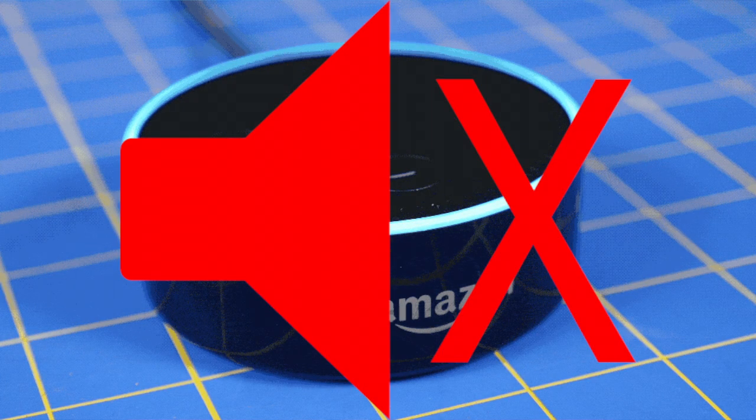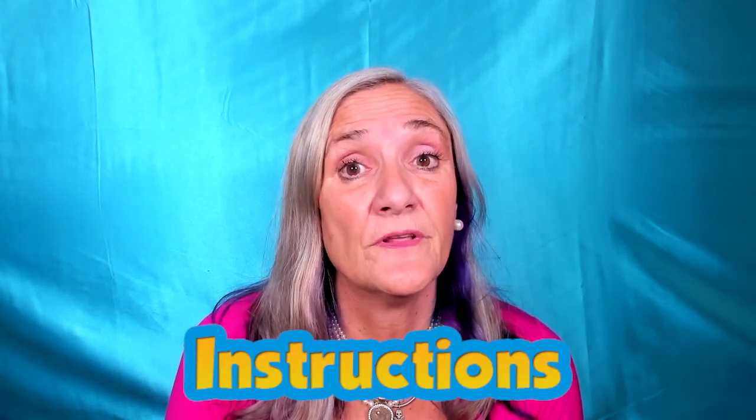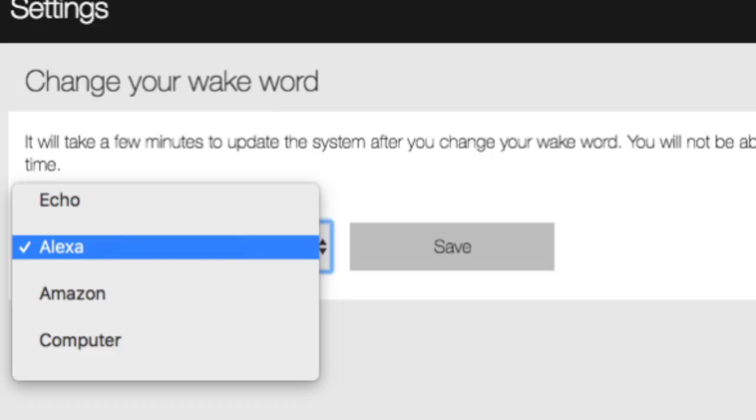Number 3 is mute the speaker when not in use. Each speaker is slightly different, so you'll actually have to check your instructions to see how you're going to do this. Remember, you're going to have to unmute this speaker before you can use it again or give it any sort of commands.